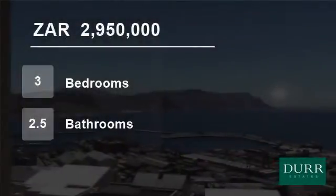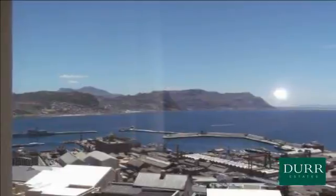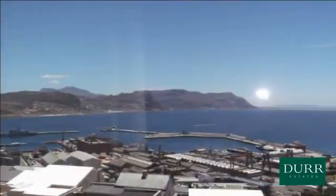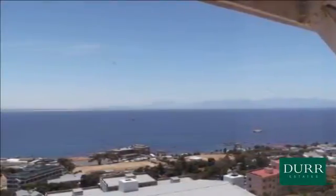Welcome to this three-bedroom flat for sale in Simonstown, Western Cape, South Africa for R2,950,000. This is a spacious, bright and beautiful apartment high above the yacht basin with magical sea views.